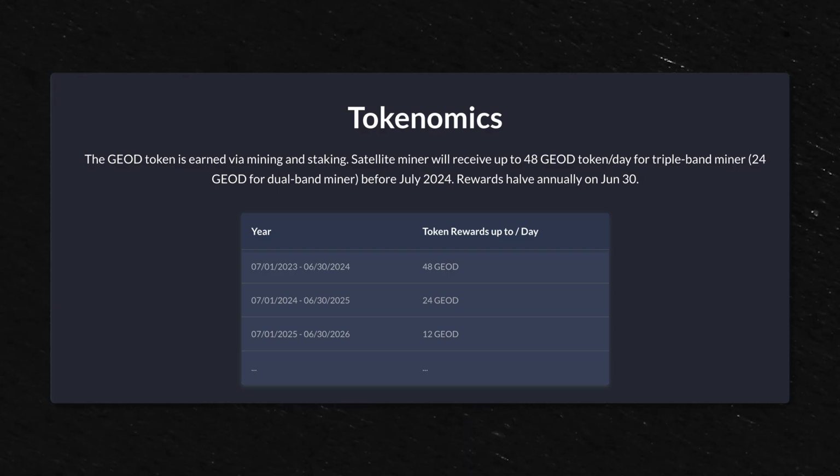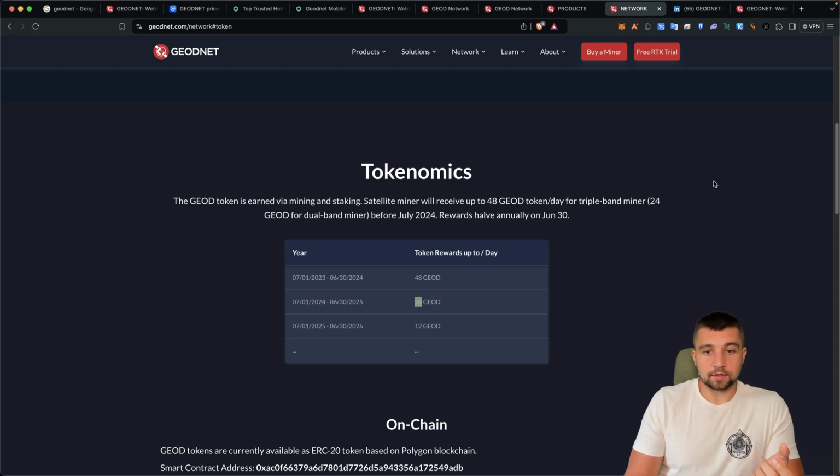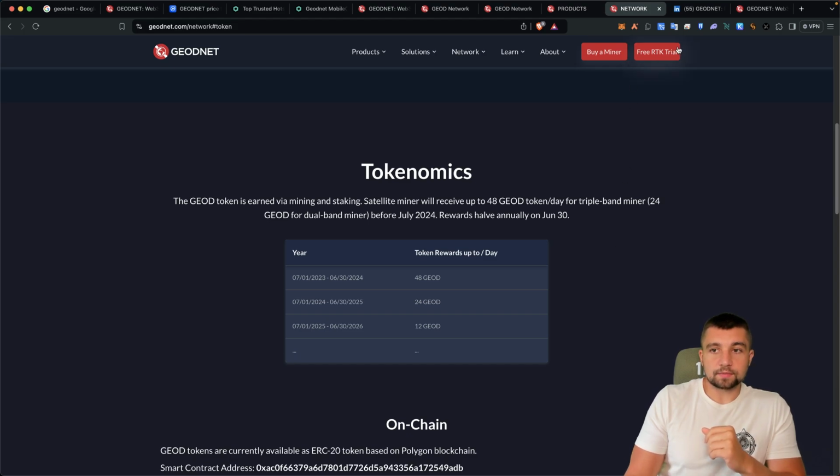Each miner receives up to 48 Geode token per day for a triple band miner, 24 Geode for a dual band miner before July 2024. The rewards since they wrote this have halved. Be nice to see an update here. So understand that only 24 or even 12 Geo tokens is potentially earnable here as a Geodnet miner currently, and you'll also have a lower share of tokens compared to earlier adopters that were mining at 48 coins a day. You know, at best you're getting half that. So definitely some things to keep in mind.